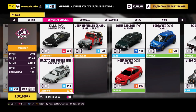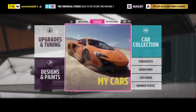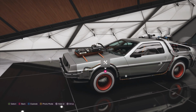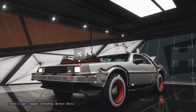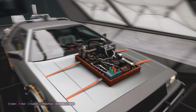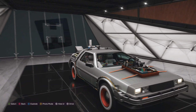And then finally we have the one that is the most radically different from the first car in the first film, and that's from the third film, this one. And that's purely because it's more capable off-road, because it's got increased ground clearance, it's got these 1950s skinny white wall tyres, and you've also got the elements on the bonnet there from the 1950s to get it going. You've still got the Mr. Fusion though at the back.